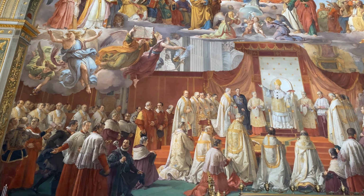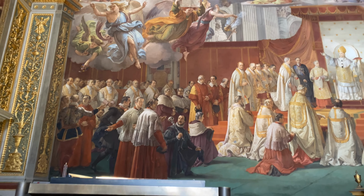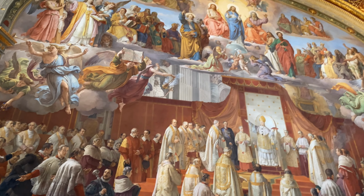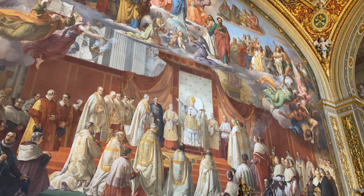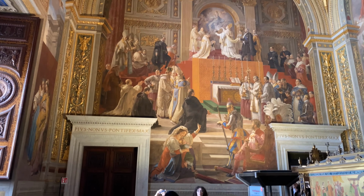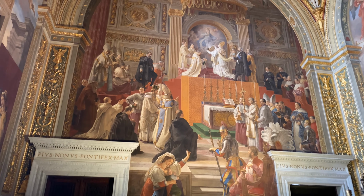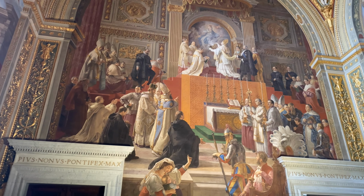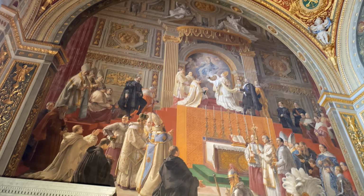Notice how the artist included a heavenly host watching from above and giving inspiration through a thin ray of light beam. The cycle concludes on the left wall with a painting of the crowning of the image of Mary, a ceremony in St. Peter's Basilica which followed the proclamation.